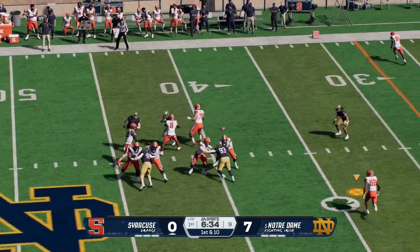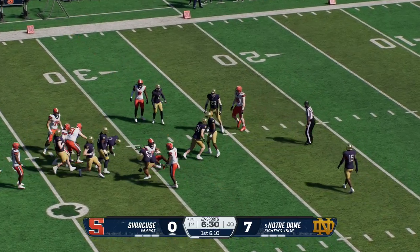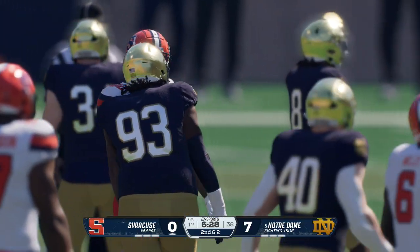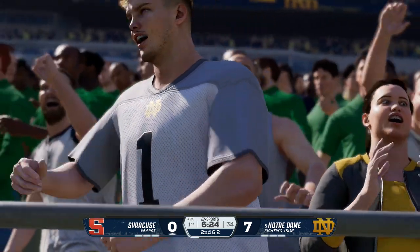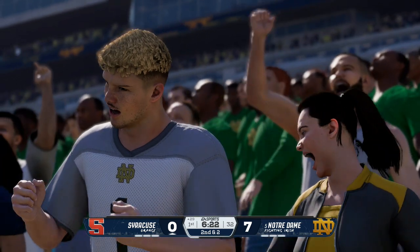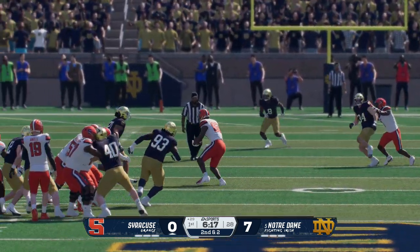Looking downfield on 1st down. Catch in the middle, it's Gill. And a pickup of 8 opens a world of opportunities on 2nd and 2. Well, they execute the end route. How about the arm strength by the QB? That was an absolute bullet on that completion.